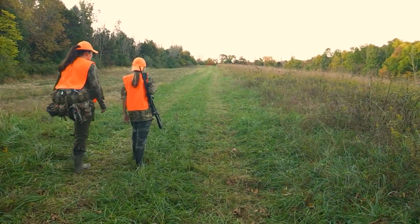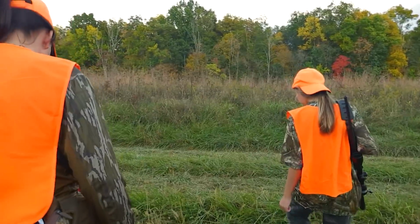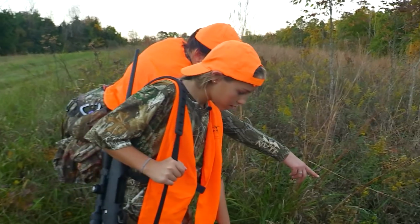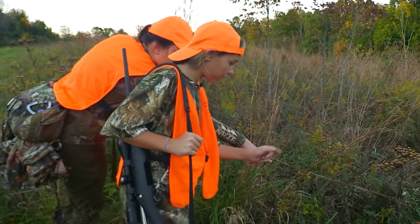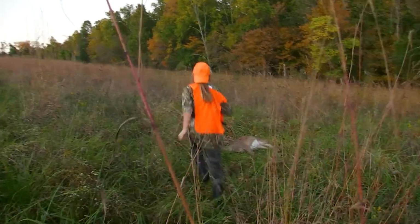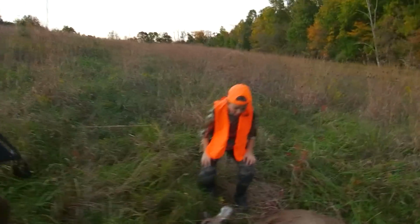Yeah. Well, Chad, as soon as Campbell shot, I was watching with my binoculars. I knew she made a great shot and that the blood trailing was probably going to be a pretty great learning experience for her. We started her right at the hit site. She was the first to find blood right away. Here, I see blood. We talked about where the deer went into the brush, and she led us right to it. There it is. Way to go, girl. Good job. That's a big old doe.